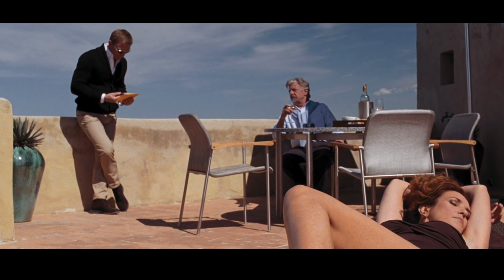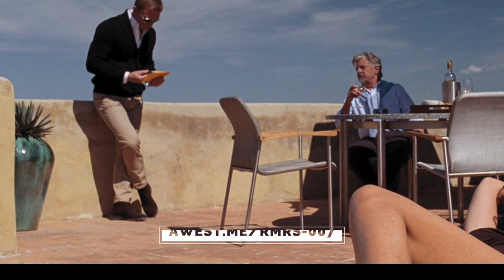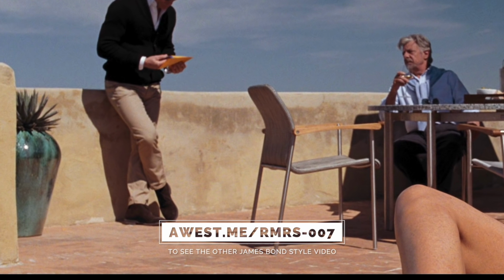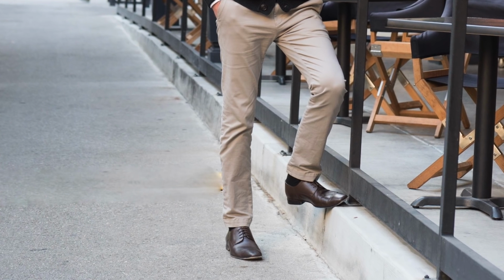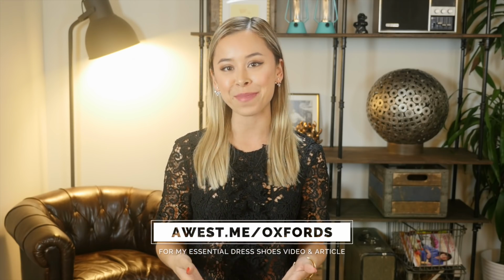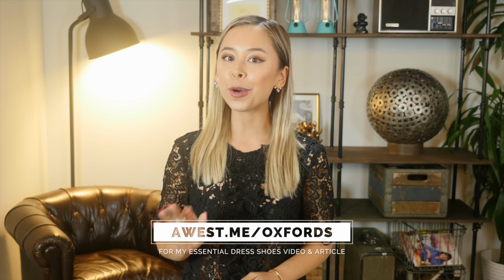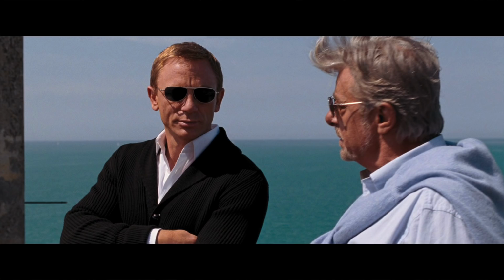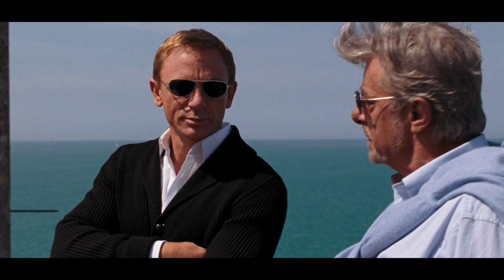Now for the shoes, Mr. Bond again is wearing brown suede chukka boots, which like I mentioned in the companion video to this one, I'm not the biggest fan. So instead go with something more practical like dark brown Oxford dress shoes. I find that a lot of men have a tough time mixing their dress shoes with more casual outfits. So this is a perfect example of when to add them in. Now, if you've been a follower of mine or Antonio's for a while, then you should hopefully already have these in your closet. As for the sunglasses, Daniel Craig is wearing aviators, but depending on your face shape, may not be the best sunglasses for you.